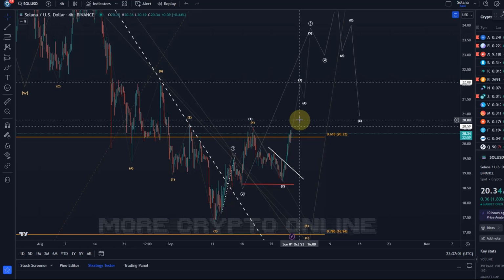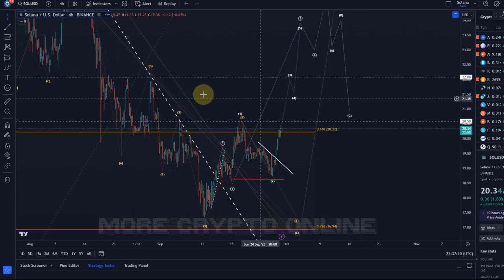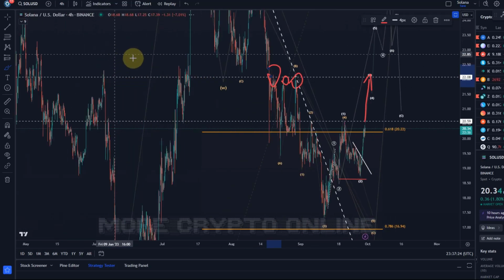Essentially what we want to see is a break above the $20.60 level with volume. And then we can complete this inverse head and shoulders pattern, this reversal pattern, and the price could rally after a breakout all the way to the next resistance at $22. This is the next structural resistance. It has been resistance several times in the last few weeks and months, so it's quite a relevant level.